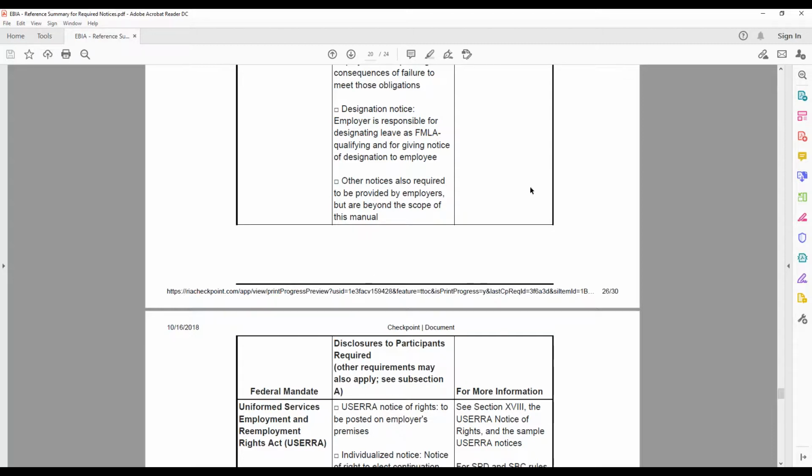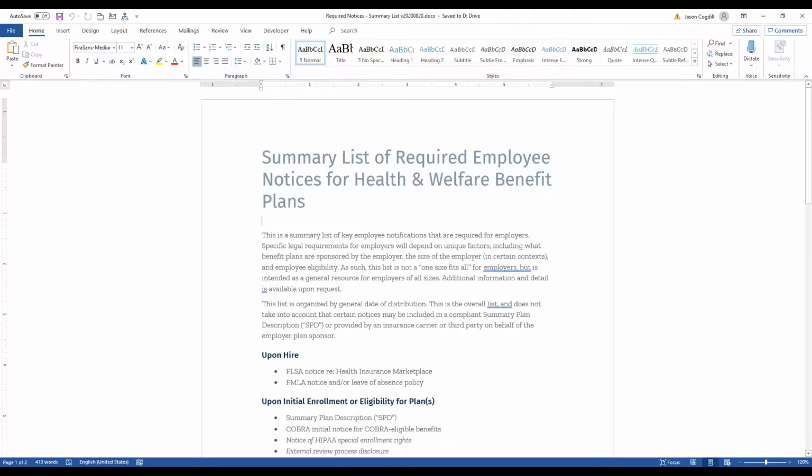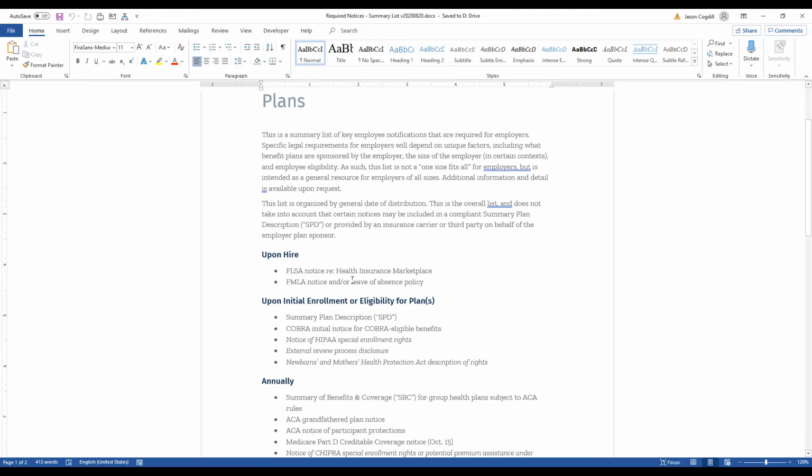So the third and final resource we're going to take a look at is a list that we have compiled of potential notices by distribution date. So the other resources have provided information more in, I would say, a checklist format. The DOL guide does contain information about when those notices need to be provided. But what we've tried to do here is put together a list and group the disclosures and notices based on when they actually have to be provided.